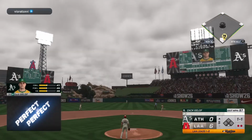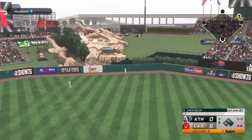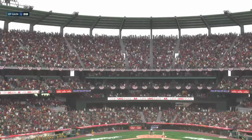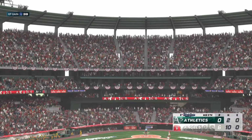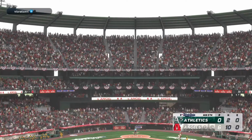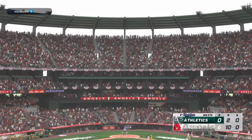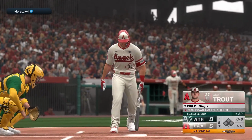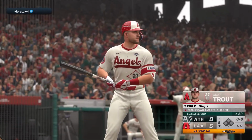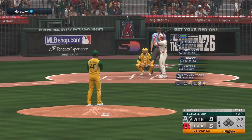That one hammered center field. This one's got a chance. And caught on the warning track. Bottom of the inning. So in now for the Angels, Mike Trout. Center fielder, Mike Trout.